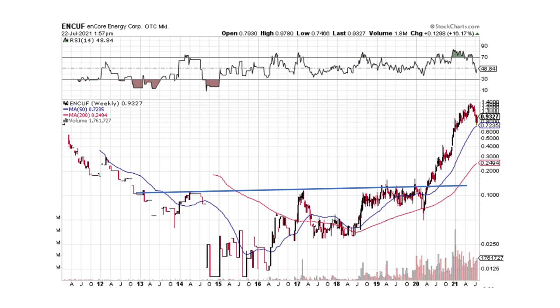Encore Energy, you can see the big basing pattern, accumulation phase in here. Broke to the upside, and it really launched higher. Yeah, this is our first kind of big pullback, and that's all it is. It's just a normal pullback. These things are normal.